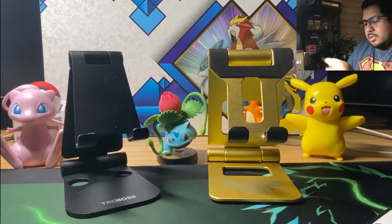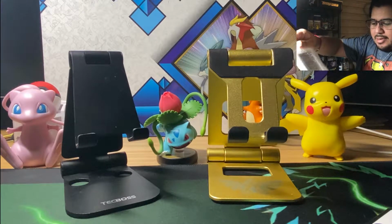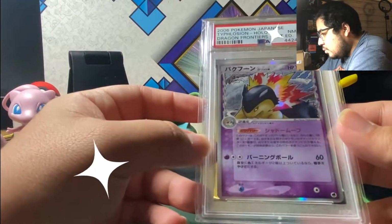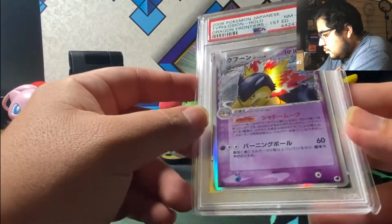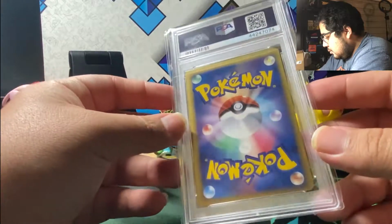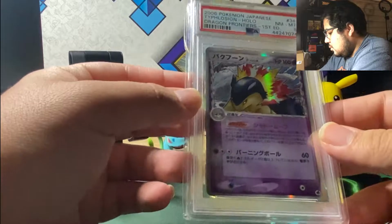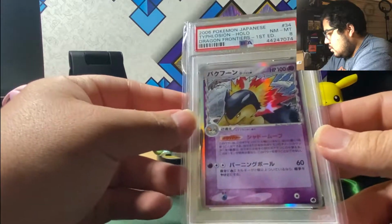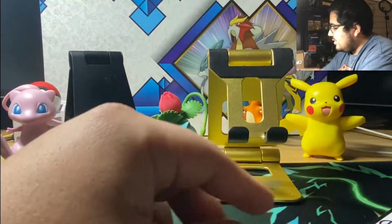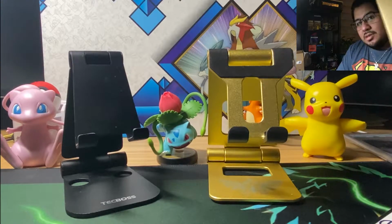Alright, this is another card that I liked. I don't know if it's going to be worth anything, but it's graded and I liked it. In Japanese as well. So, can't wait for that. That one's packaged good. Nice little box.